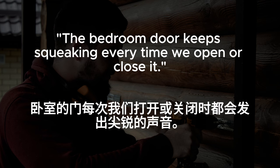The bedroom door keeps squeaking every time we open or close it.